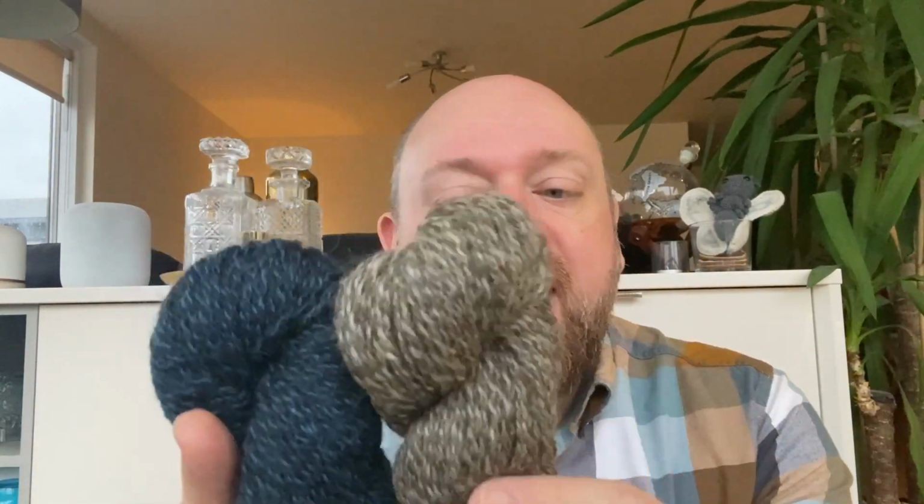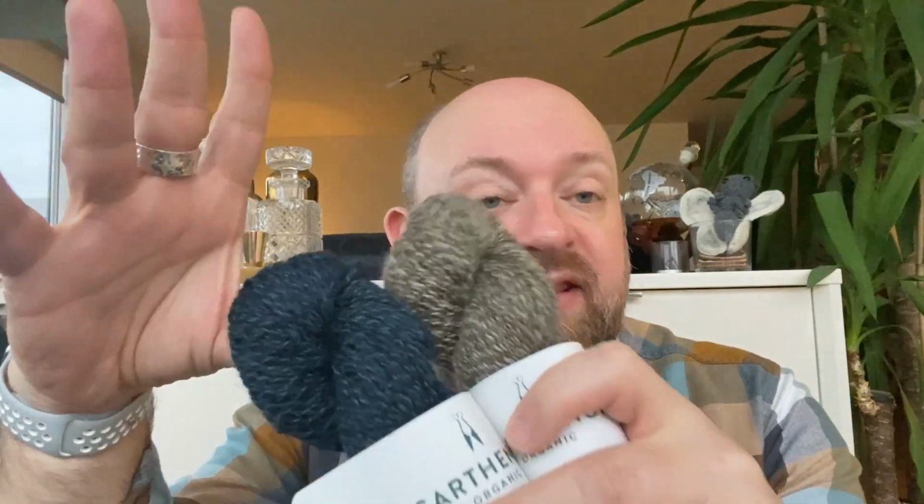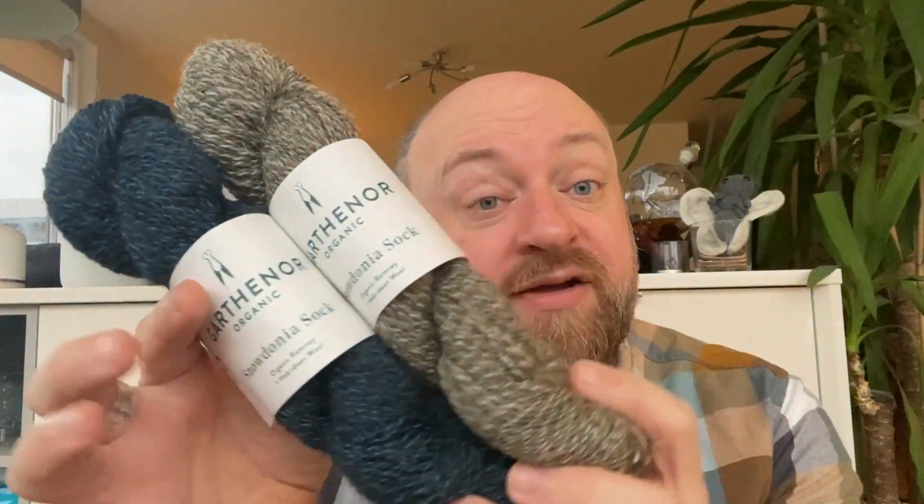My idea is I'm going to make socks because I'm on my sock mojo at the moment. I think these two go really well together. I'm feeling like I'm going to have cuffs, heels and toes in this, and then the leg and the foot in this. So I'll probably break these into 225 grams, but I basically got 100 grams. So that's enough for me to make a pair of socks for me at some point. But I don't have anything from Garthenor. This is my first Garthenor yarn.